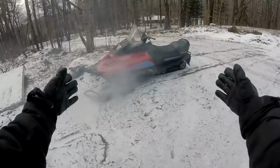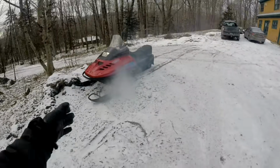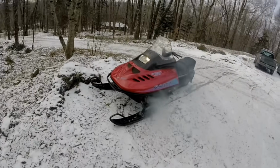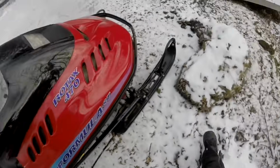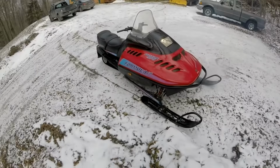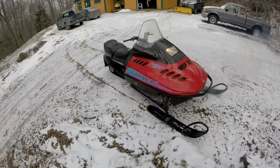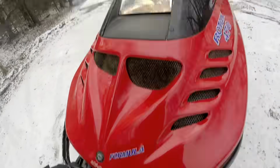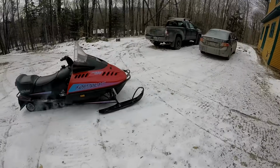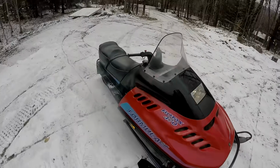Cool. There it is, folks. The Formula ST Skidoo Rotax 470. Kind of said that out of order a little bit. What a freaking beauty, eh? Man, she's clean. Now that we got the bugs out, I think we're all set. You guys let me know down in the comments if you think I got a good deal on this thing. I want to see your thoughts.